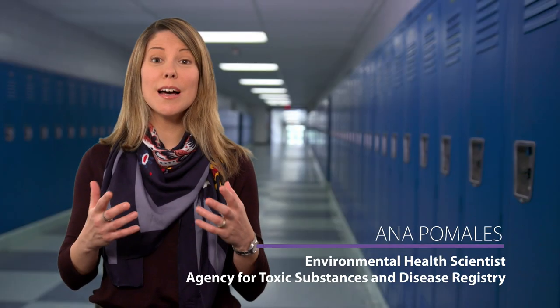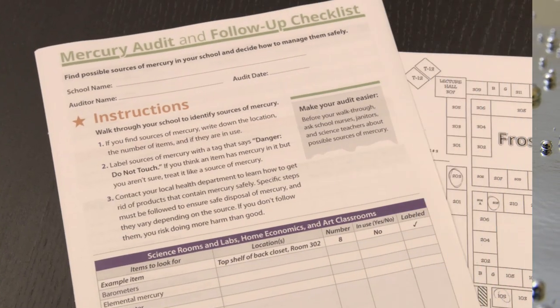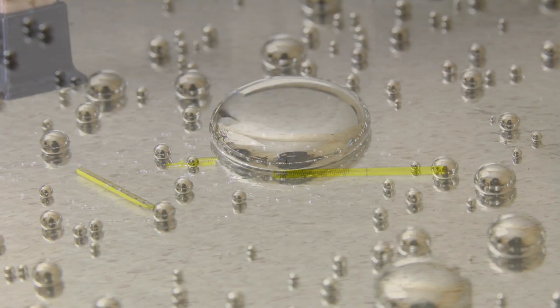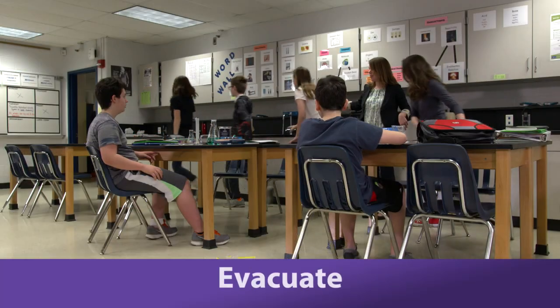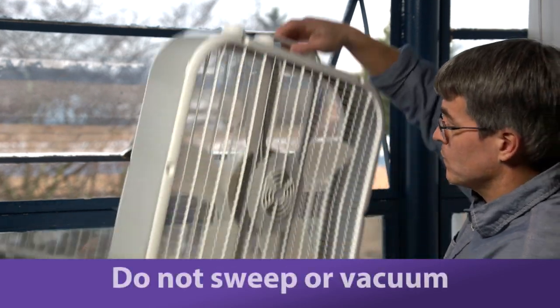We have shared a lot of information here, so let's take a moment to review some important points. Mercury is a liquid metal that vaporizes and can disperse into tiny beads. Breathing mercury vapor can be harmful to your health. If a spill occurs at school, assess the spill, evacuate the spill area, isolate it from the rest of the school, ventilate the vapors to the outdoors, and do not sweep or vacuum.